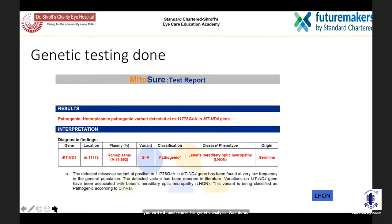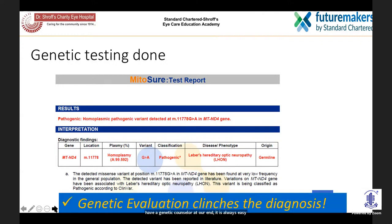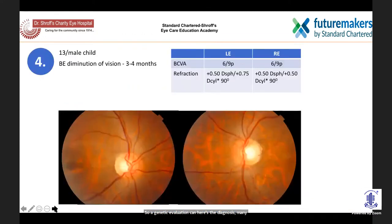So since we have a genetic counselor at our end, it is always easy for us to rule out these cases. A genetic evaluation clinches the diagnosis in many cases, and most of these tests also could have been evaluated if you think retrospectively.